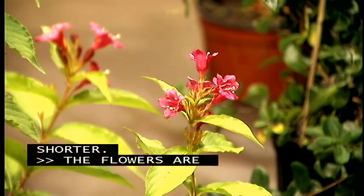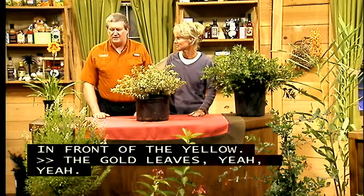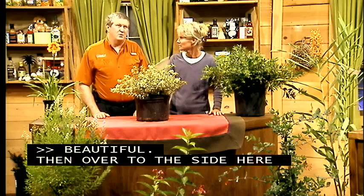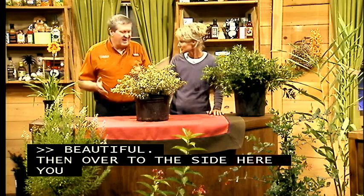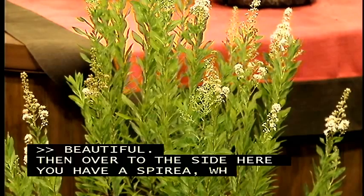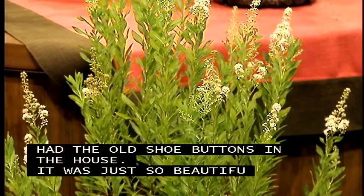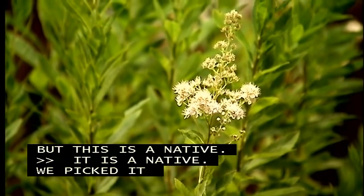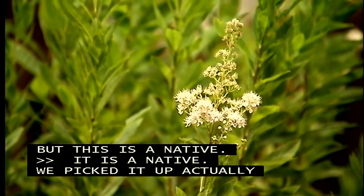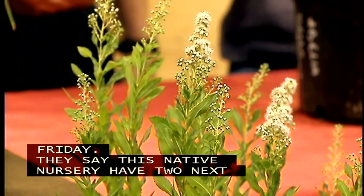Yeah. Beautiful. And then over to the side here, you have a spirea, which we used to have, the old bridal wreath spirea around the house, and it was just so beautiful. But this is a native. It's a native, and we picked it up actually Friday. They said this native nursery we went to had two spireas right next to each other. This one's latifolia, but this is the one that attracts the butterflies and the bees.